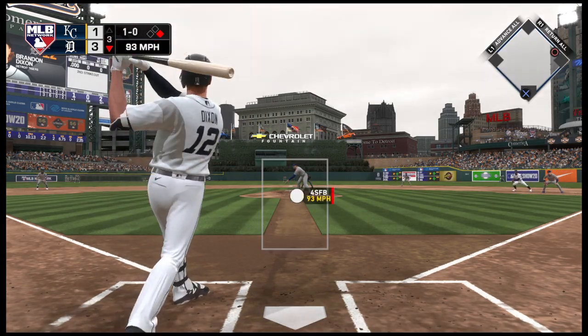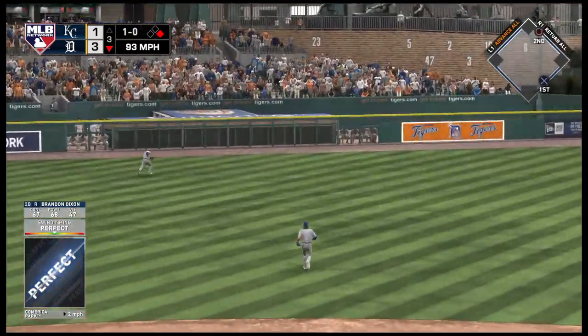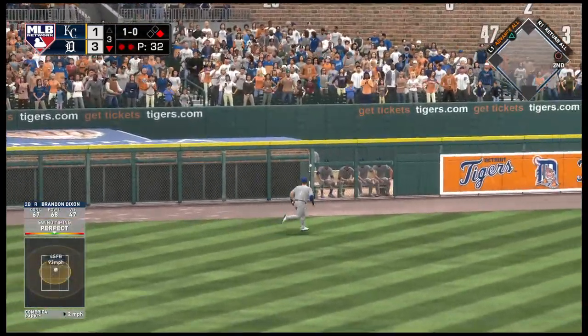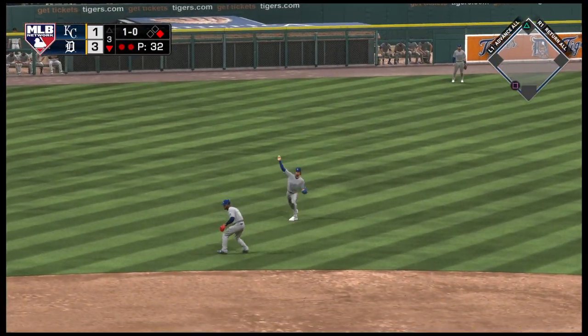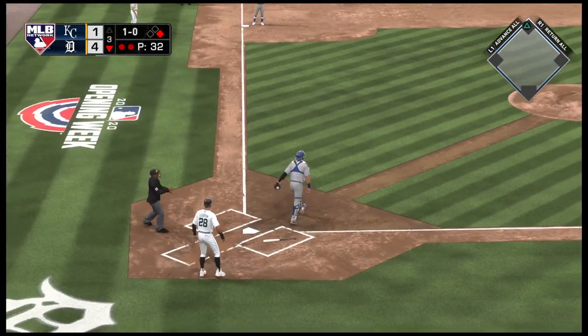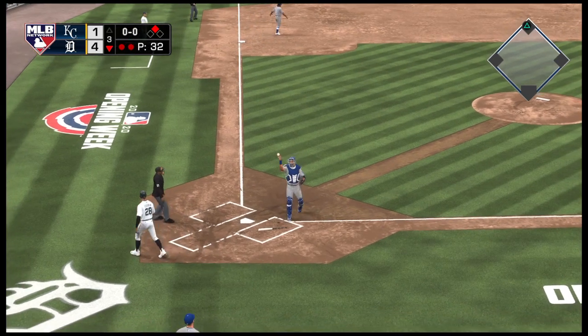1-0 pitch on the way. A swing and a drive sent out toward the gap. And it's off the wall in front of the bullpen. Goodrum rounds the corner and is headed home. Safe at the plate as it's now a 4-1 ball game.